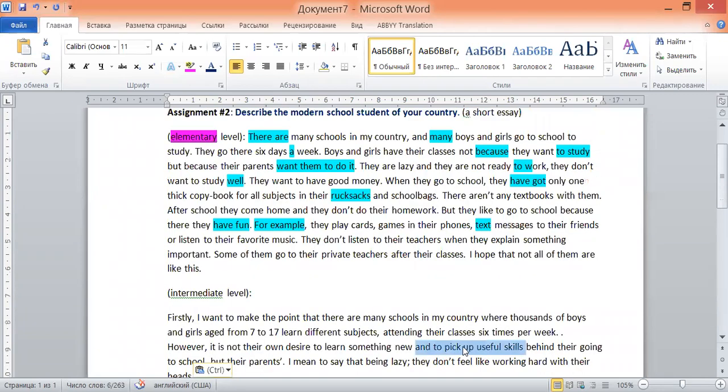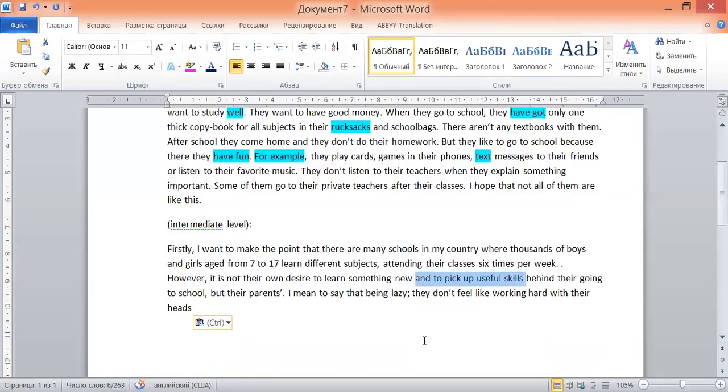I didn't include this idea into the first writing, but I believe that it could be useful to include into the intermediate level writing, because it extends my writing and shows the examiner that I can use such words. Behind their going to school. What is good about this one? I use the gerund going. And why gerund? Even the gerundial complex, their going, not just going. Because we've got the preposition behind. We remember that we normally use gerunds after prepositions. Also, at this point, I don't forget that it is an apostrophe. Whose desire? Parents' desire. Not theirs.